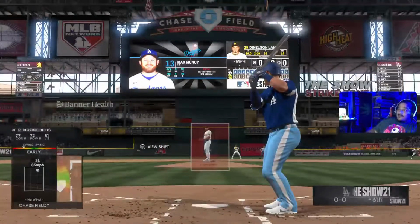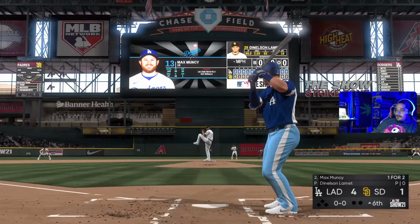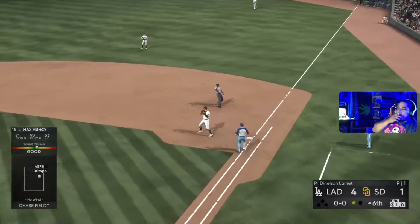Now the skipper of the Padres is up out of the dugout on his way to the mound. And he's going to signal to the bullpen. That'll be all for Yu Darvish. Hit hard up the middle. Scooped up. And there's one down now.